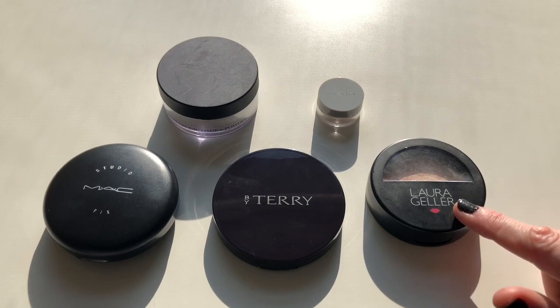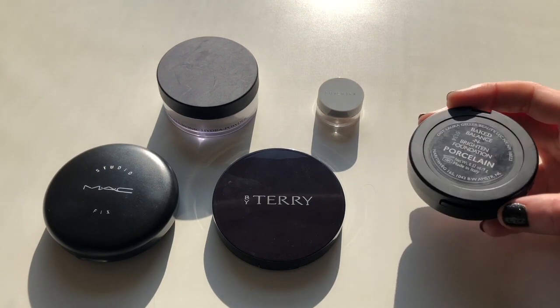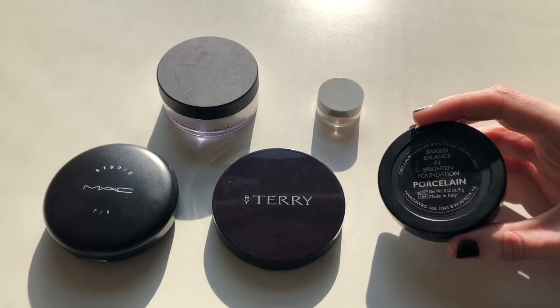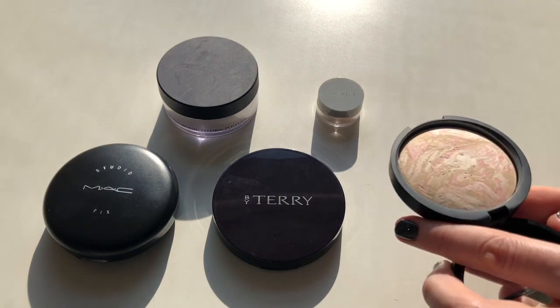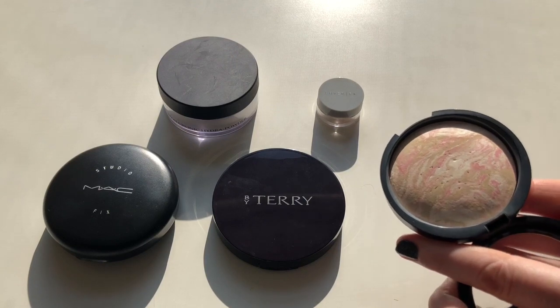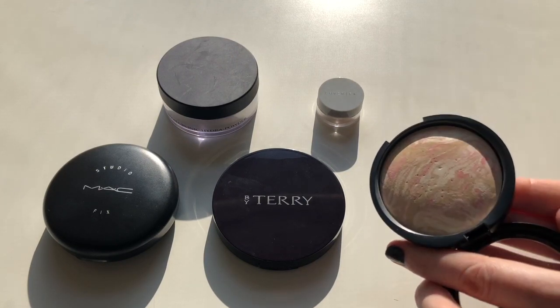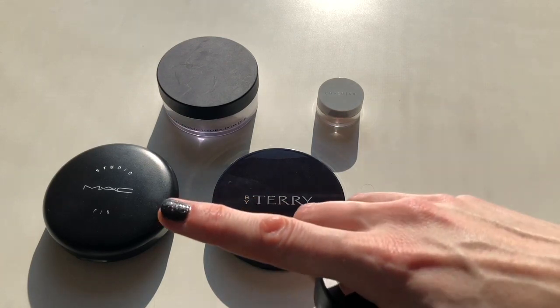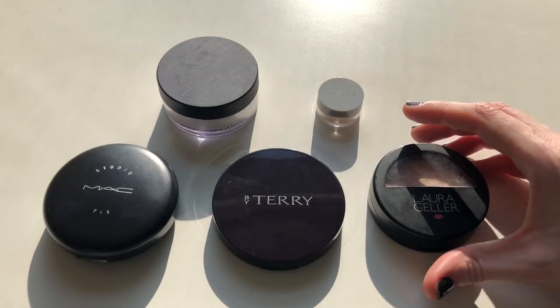I have this one over here on the far right. This one's pretty good. This is the Laura Geller Baked Balance and Brighten foundation, and I do have the shade Porcelain. I like this quite a bit. I've been using this one quite a bit, but I don't feel like the dome has gone down very much, so this one's going to take a while to use up, but I'm focusing on my MAC Studio Fix powder over there the most for right now.